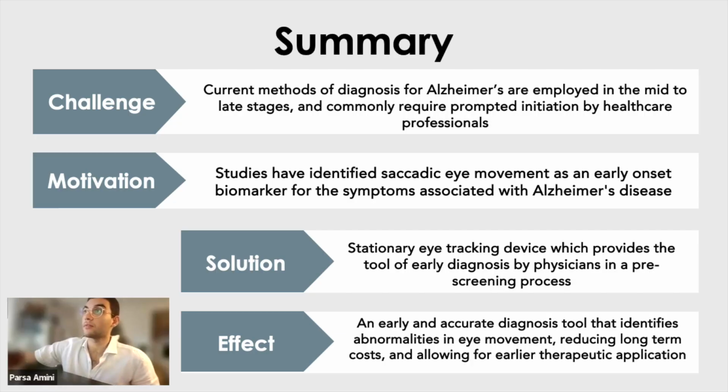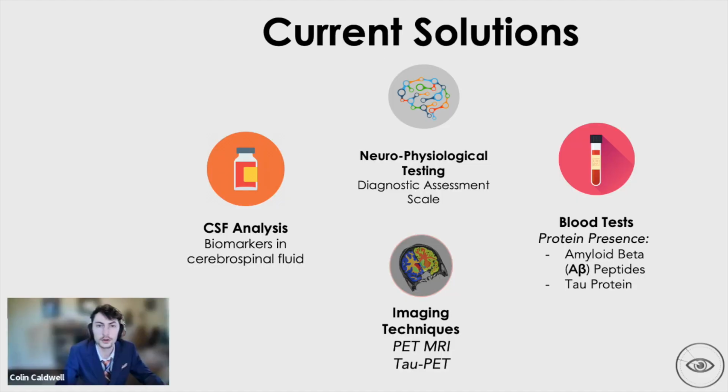Primary physicians often struggle to diagnose emerging Alzheimer's due to subtle symptoms and overlap with other diseases. However, research has shown Alzheimer's consistently degrades the brain's capacity for saccade movement. Therefore, tracking eye movement can be used as a screening procedure before more invasive tests are ordered, which can allow doctors to more confidently diagnose patients and lessen the need for invasive tests on healthy patients. Currently, doctors diagnose Alzheimer's using neurophysiological testing, blood tests, CSF analysis, and imaging techniques such as PETs and MRIs.